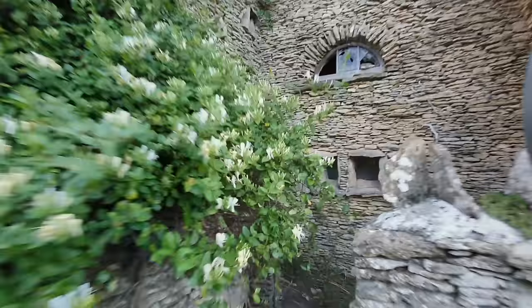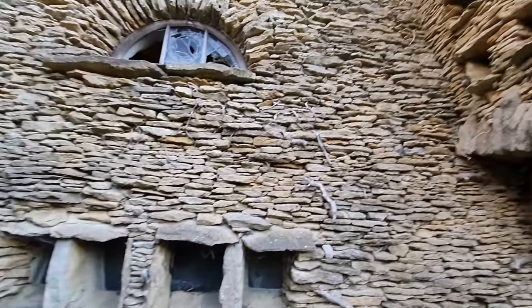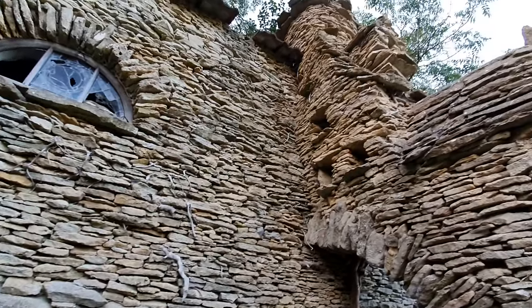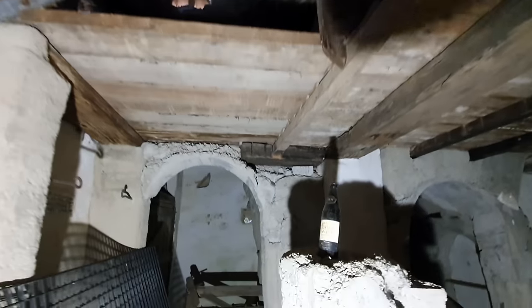This place is insane. Guys, look at this stonework. It's absolutely insane. How one man has made this place, I do not know. Wow. So it may come through. Oh, well, it's been here. Yeah, watch that one in there. It's down. I used the bolt.